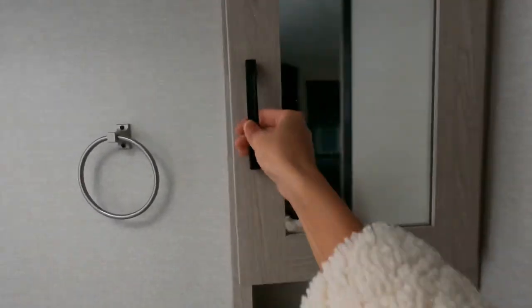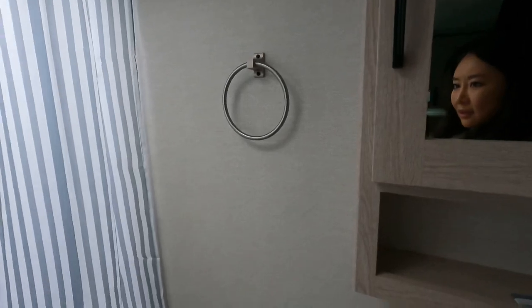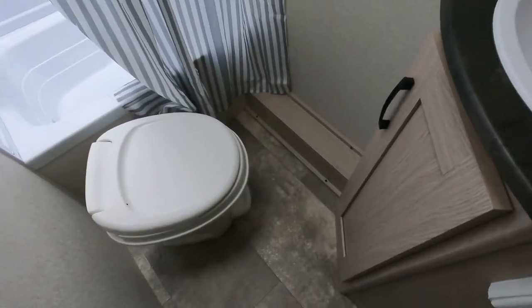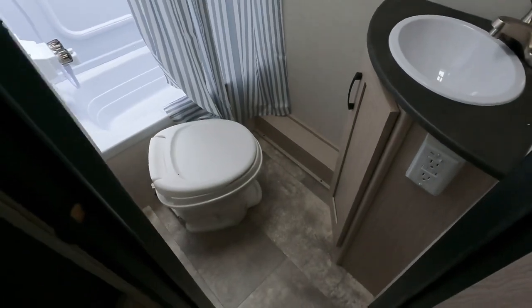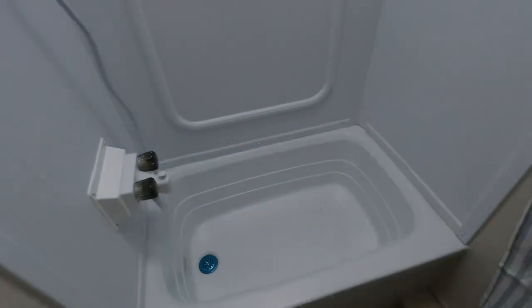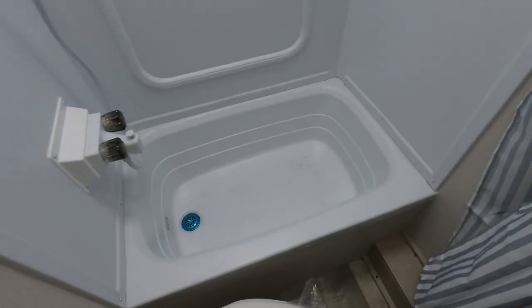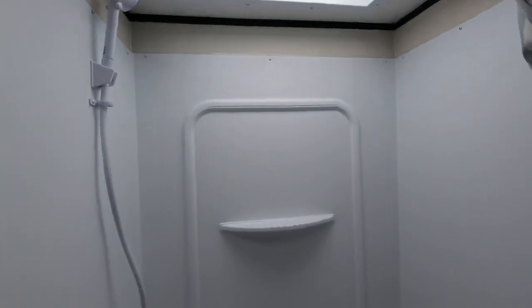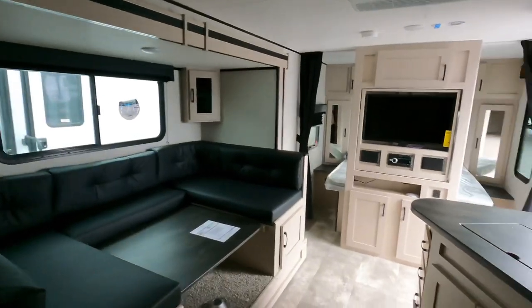And the bathroom. Small corner sink with a medicine cabinet, towel hanging, a toilet. Not that big of a space, but I'm sure I can make it work. The shower goes in, and then it has a skylight, so should be pretty good. All right, now to the next.